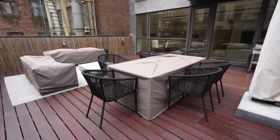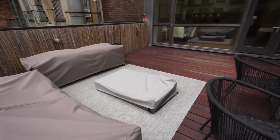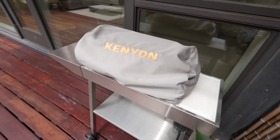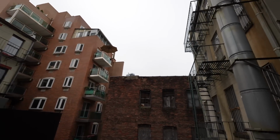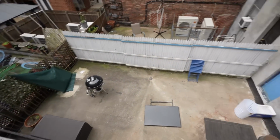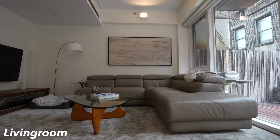Isn't this deck awesome? It's substantially bigger than any other deck I've seen in this area. You could have a garden, there's plenty of space for an outdoor lounge. You've got this massive six-person table, a tower of an umbrella, and there's a grill over here so you can get your grill on. Also, even though this is just buildings around us, it's insanely quiet for New York. I really like it, and it doesn't look like the other neighbors are too obnoxious either. What is over here? Nothing, just other backyards, none of which look like they're being used by fratsters.